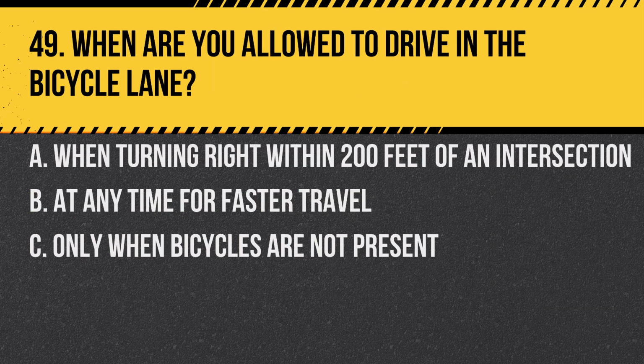Question 49. When are you allowed to drive in the bicycle lane? A. When turning right within 200 feet of an intersection. B. At any time for faster travel. C. Only when bicycles are not present. Answer. A. When turning right within 200 feet of an intersection. This is the only time a vehicle may enter the bike lane legally.